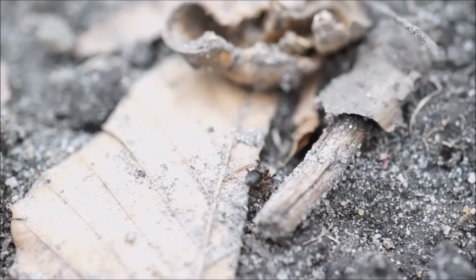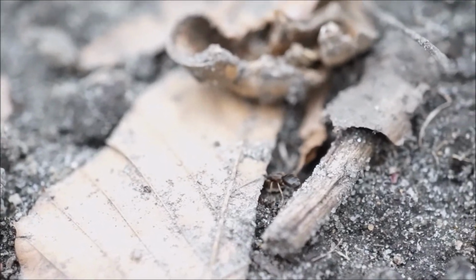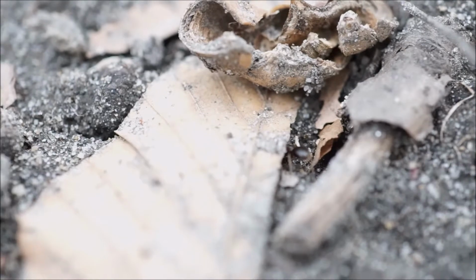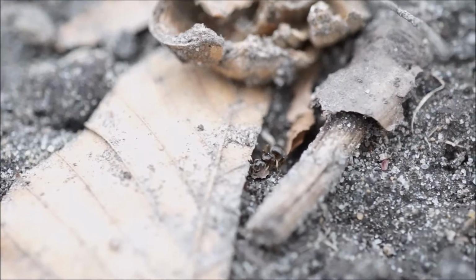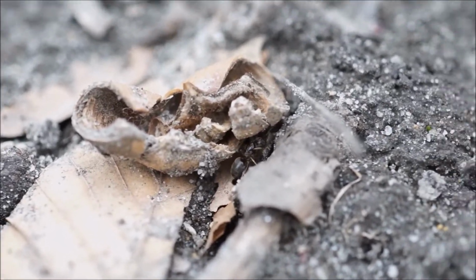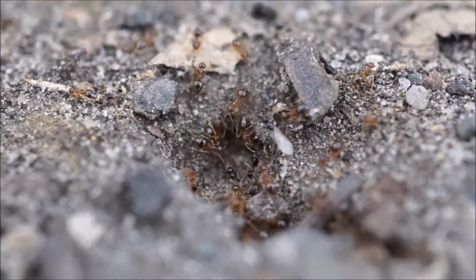There's a Lasius umbratus queen off to look for a host colony, or maybe a leaf to hide under. I don't have a host colony, otherwise I would try to start one of these. Always neat to watch the process of a social parasite take over a colony. Maybe a little later today, I don't know. I'm seeing males coming out of this colony.